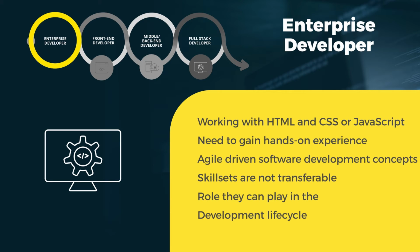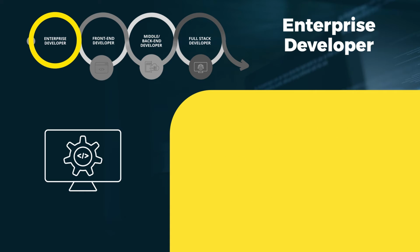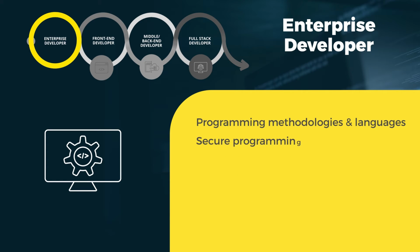Your journey will begin with the key concepts of getting started with programming methodologies and languages, as well as secure programming and software testing. It also covers MEAN and MERN development and how they come together to create full-stack apps.